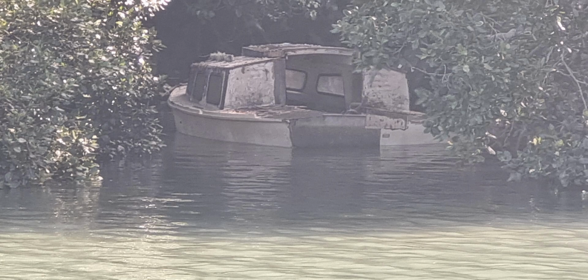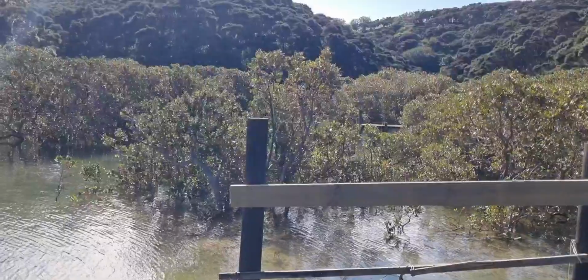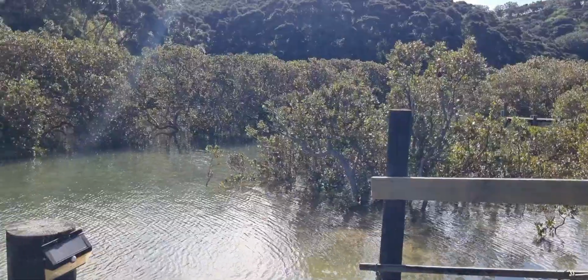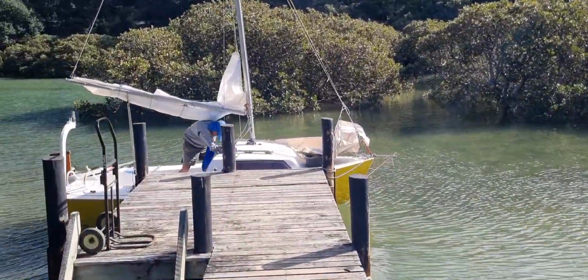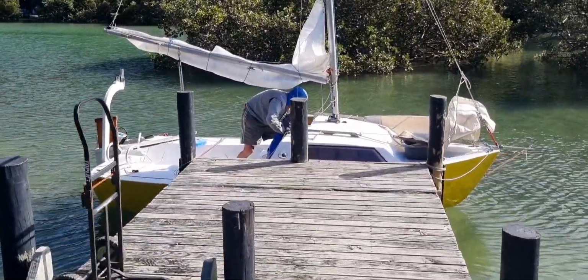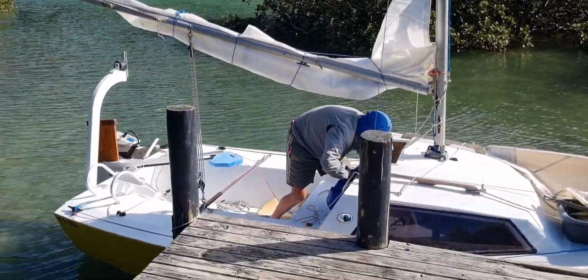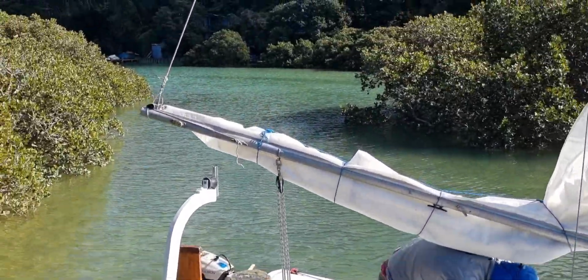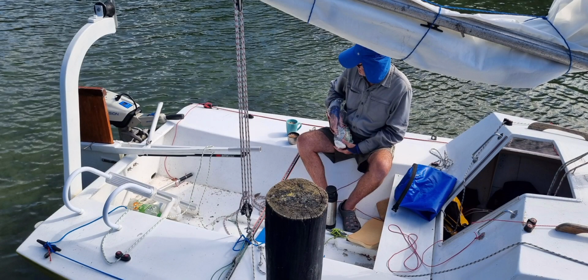Here's an old Hartley 16. Someone hasn't been looking after her, but we stopped at this wharf. We're thinking of having some lunch, and that's exactly what we did. And that's where we ate our sushi. Chris here getting organised. I said, hey, I'm going to put my drone up and fly around this area. But that sushi was good.